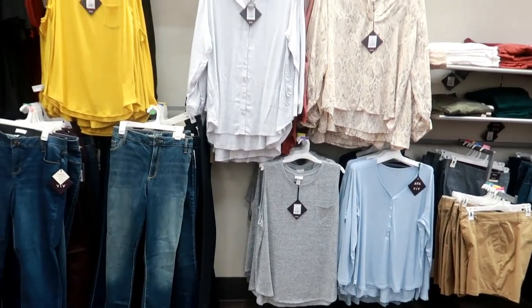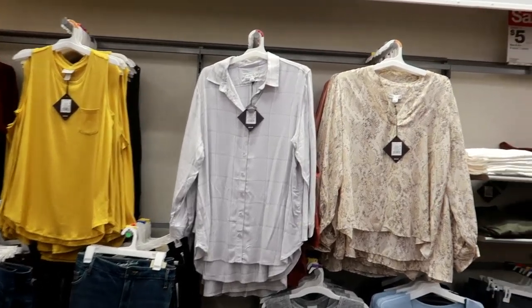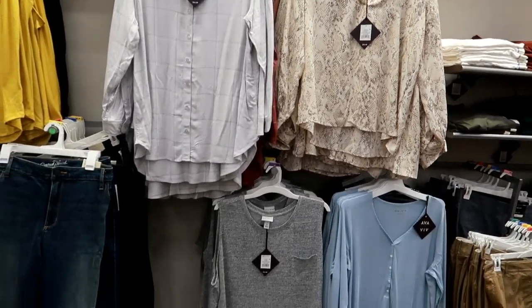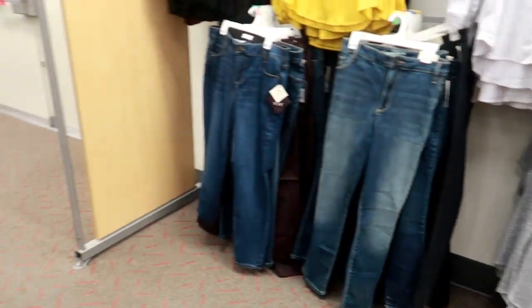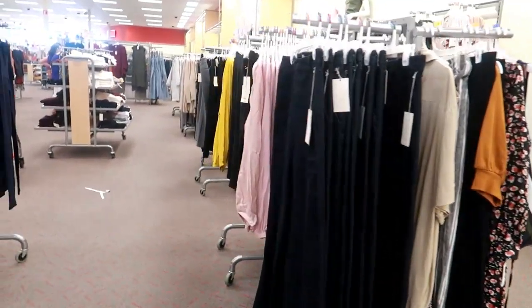Okay, you guys, that's gonna be it for the clothing section. I kind of just wanted to look and see if there was anything that I wanted to pick up as far as shirts, but I didn't really see anything. Lots of cute stuff, but nothing really stood out for me to want to grab it.